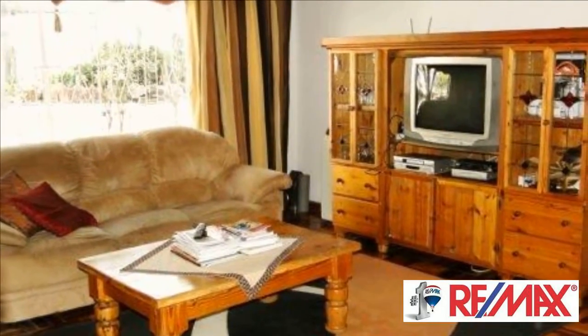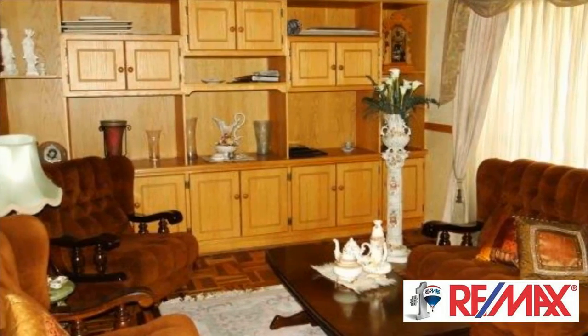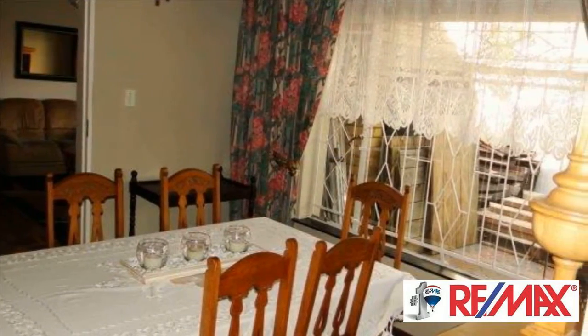Entertainment kitchen with an inside and outside braai. 4 bedrooms of which 2 have ensuite bathrooms. The bedrooms are sunny and have lovely parquet floors, which are very well looked after. Cupboards are not a problem as there are enough to have your clothes hanging freely.